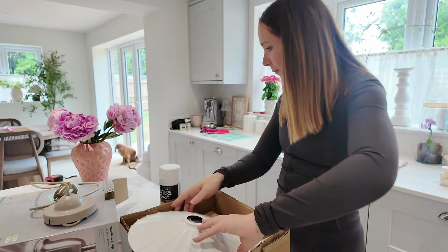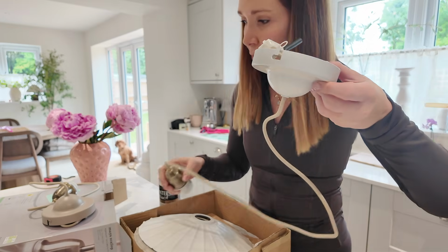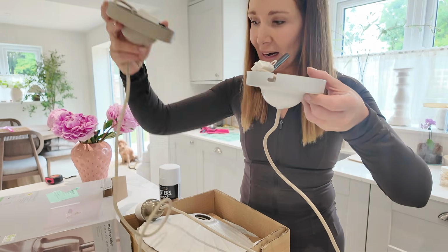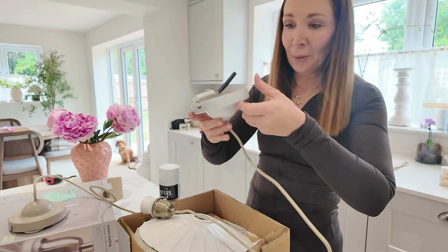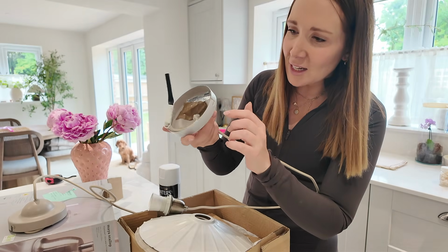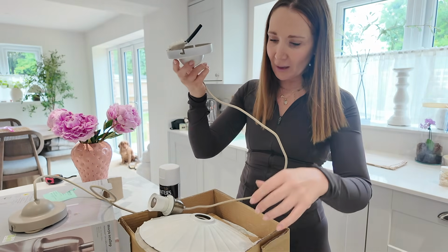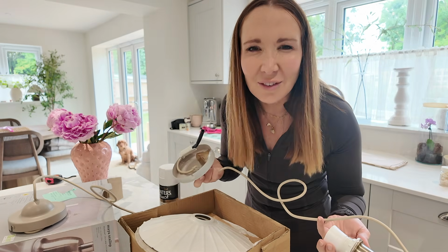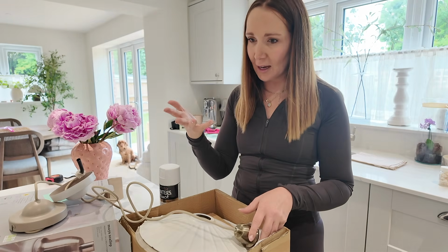And I also, hang on, I also sprayed this bit as well. So the whole fitting is now a completely different colour. And I'm honestly so happy with it. This maybe does need another coat because it's still got that sort of browny colour around the top. So I need to spray that one again. But yeah, genius, right? Genius. So I've basically saved myself a fortune and got myself the lights that I wanted.